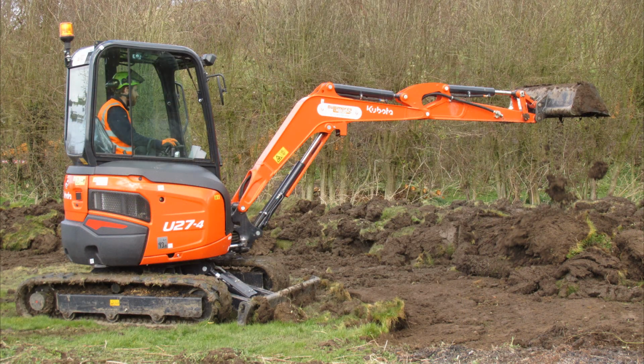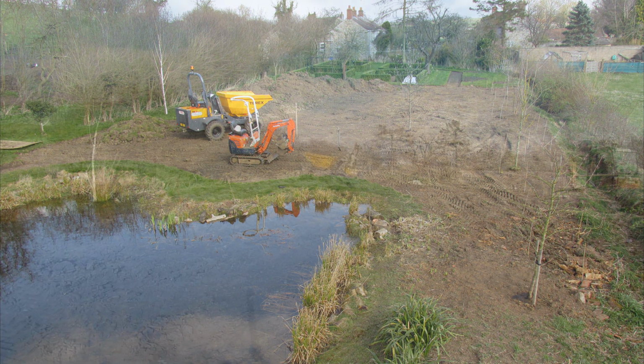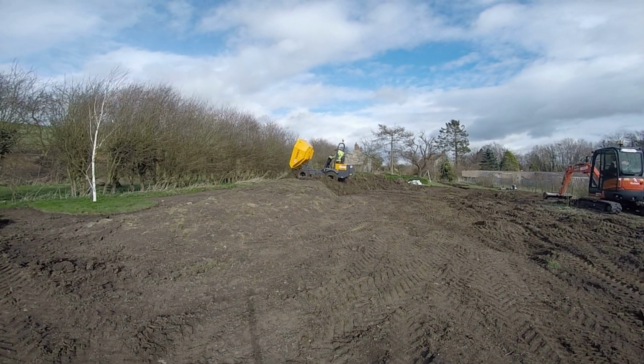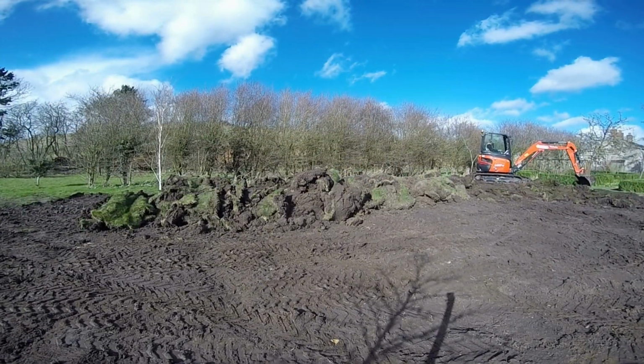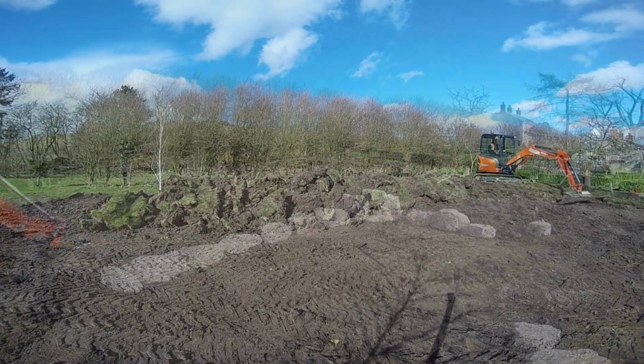So here we were stripping the turf off because everything was so fertile, and for those of you that have followed my videos, you'll know how much I go on about subsoils and poor soils being key for wildflower meadow creation. So the turf is being stripped here, and you can see it's being used to form a bank around the north side of the area that we're going to turn into meadow.